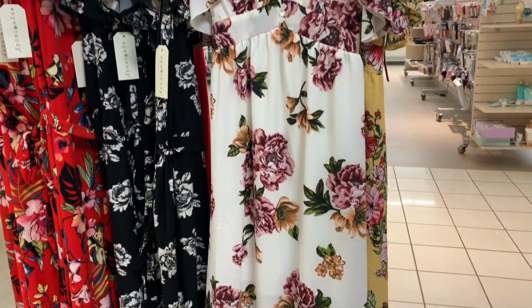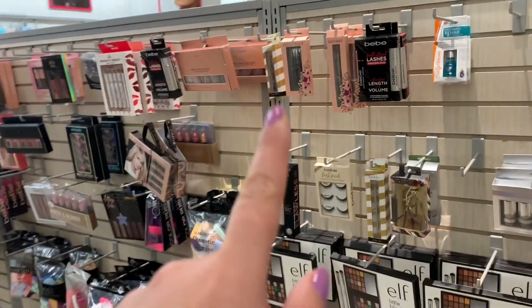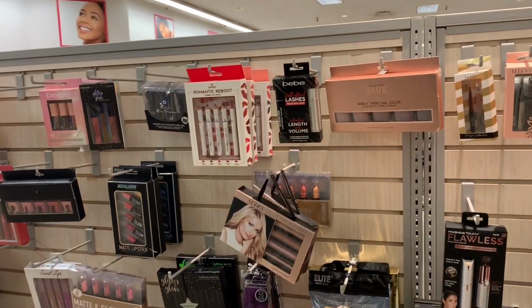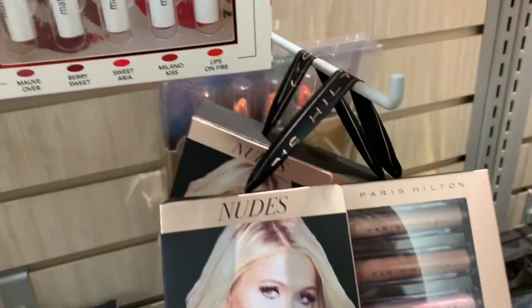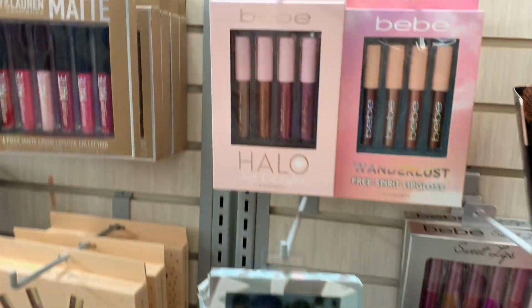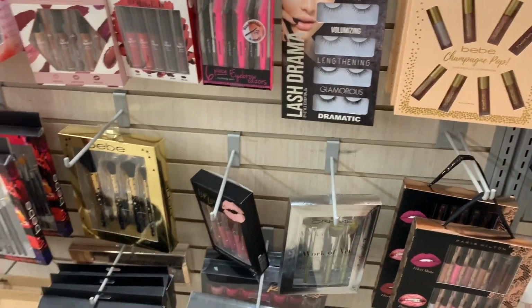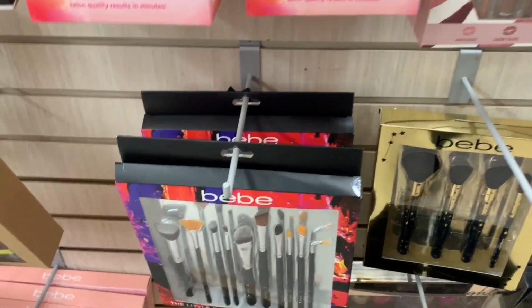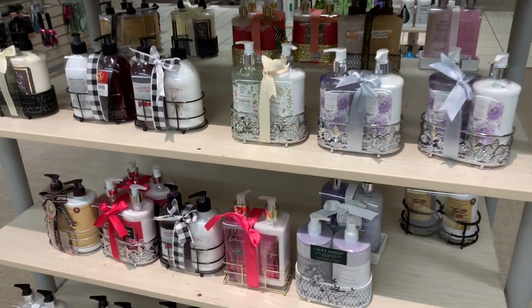For $20. Alright guys, they also have a bunch of stuff for beauty here, and they have some accessories over on the other side, but they have a bunch of makeup. Oh, that's a lot of sponges. See, I don't know, I've never heard of these brands before, but heyo, Paris Hilton at Burlington. They also have Bebe. See, they have all kinds of lipsticks. They have brushes. Look at that. Brushes. Bath stuff right here.